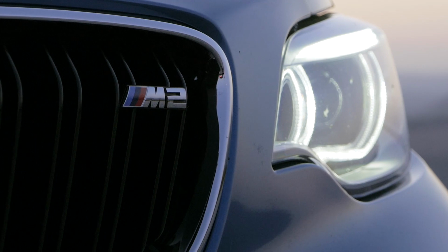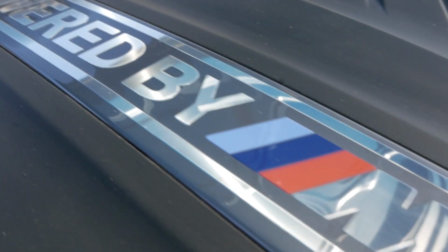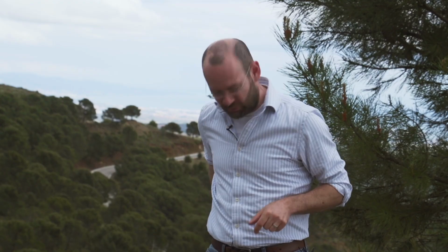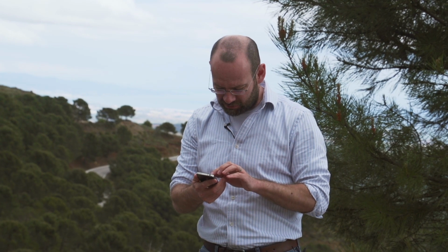BMW's littlest M car then, the M2. All steel bodied, the M2 weighs only 25 kilos less than a carbon fibre roofed M3, and it also has a 3-litre straight 6 engine under the bonnet. That's not a sort of small, light, revvy unit like a Toyota GT86, is it? Let me show you the power and torque graph for that motor.